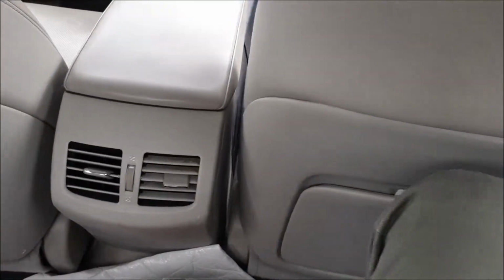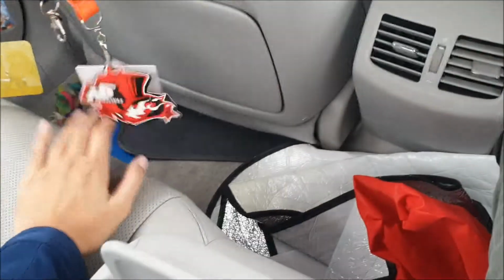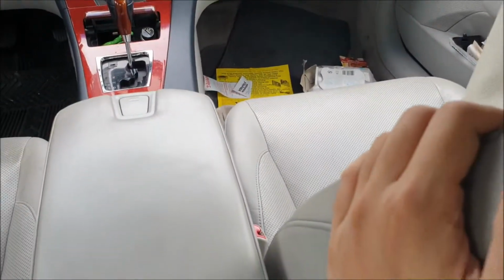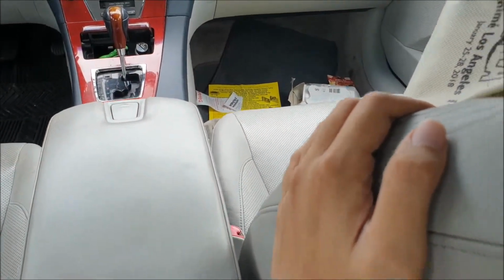Legroom is actually really good. Both seats are pushed all the way back, and I can still sit behind, not super comfortably, but then again the seats are moved all the way back. If the seats move up a little bit, I'm pretty sure I can have lots of legroom.